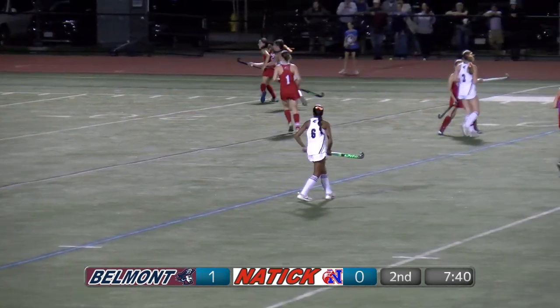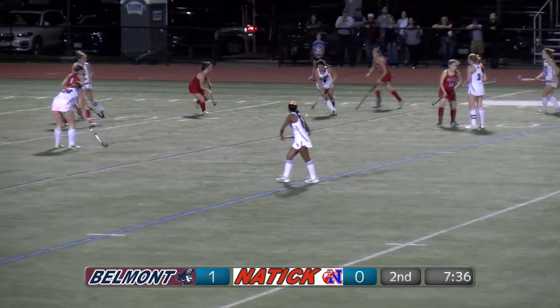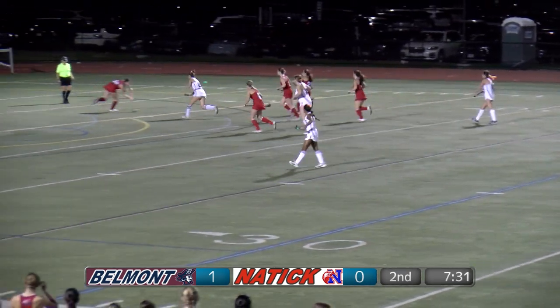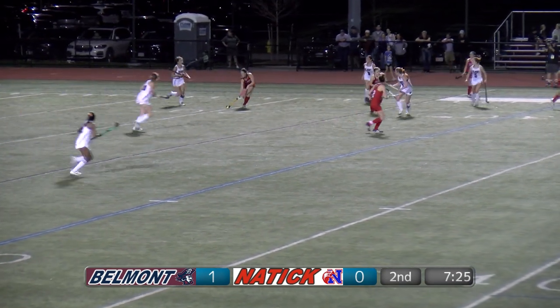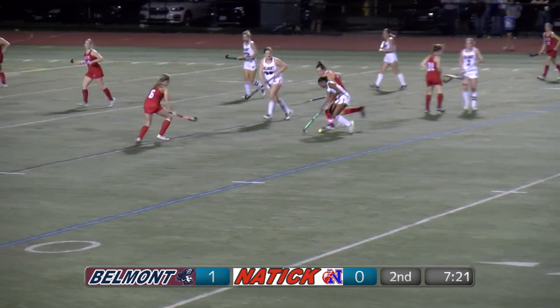Ryan charges as soon as she touched it. Made her get it away without a big hit that she wanted. Here comes Gigi working towards the middle. Nice ball to Ryan. They return the other way. Nina takes it. There you go. Come on.